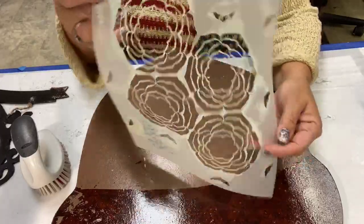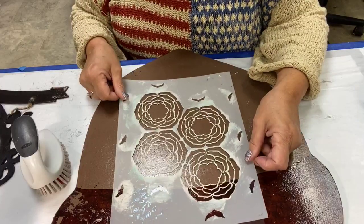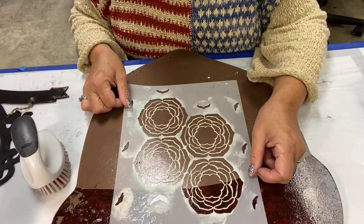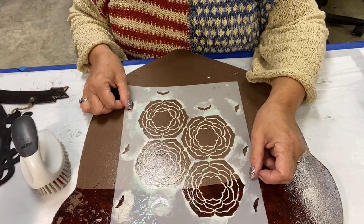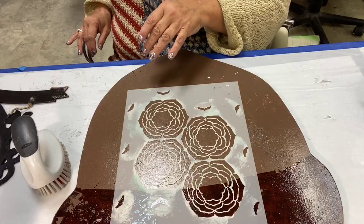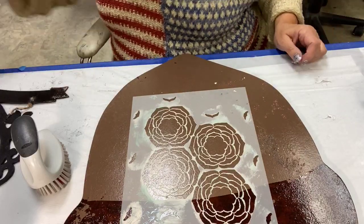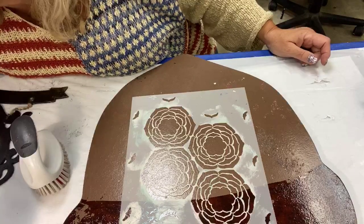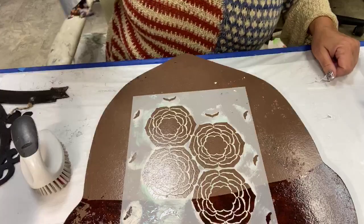So this is our blooms stencil. We're going to start with that right here. Stick that down. And I had colors picked, if you can believe me on that. There it is. I just can't reach that far. My arms are short.